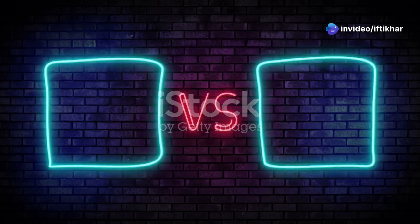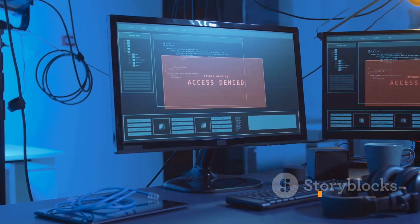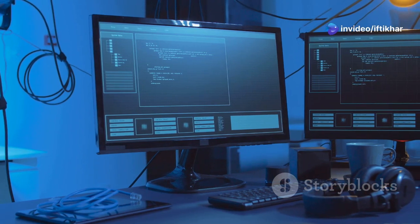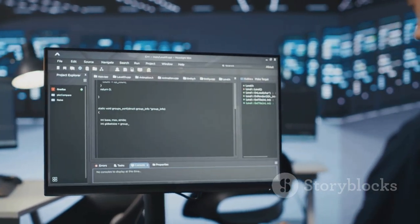Today we're diving into the age-old debate: Windows versus Linux. Which one is better for you? Let's find out. Windows, the dominant force in the desktop market, known for its user-friendly interface and extensive software library. On the other hand, we have Linux, the open-source champion, praised for its flexibility, security, and passionate community.